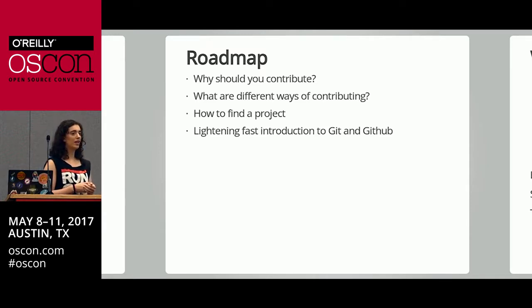We're also going to talk about different ways of contributing, and that is to say there are a number of skills that open source projects need, and hopefully you have some or at least one of those skills that you can use to contribute. So open source software is much more than just code, and we're going to be going over a number of other writing skills and usability skills that open source projects need. And then we're going to talk a little bit about how to find the right project for you to start contributing to, and then do a 10-minute introduction to Git and GitHub.